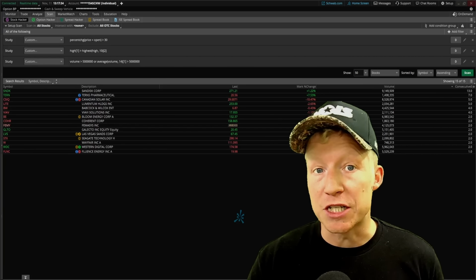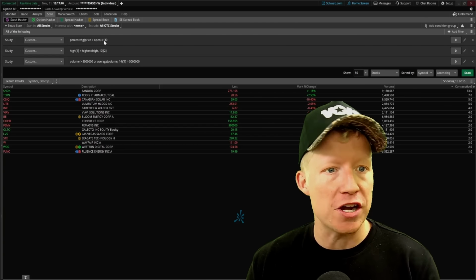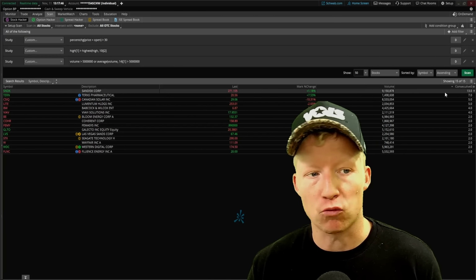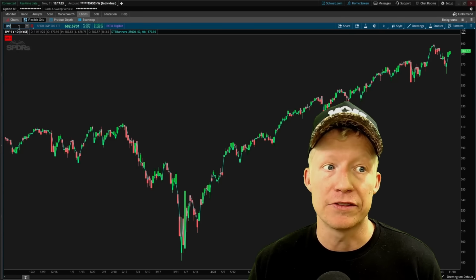So what this custom column is doing is it's counting the number of days in a row that the stock has been above 30 based off of the percent change using the opening price. For example, if we go look at the number one stock right now, SNDK has been above 30 on the percent change for 13 consecutive bars.